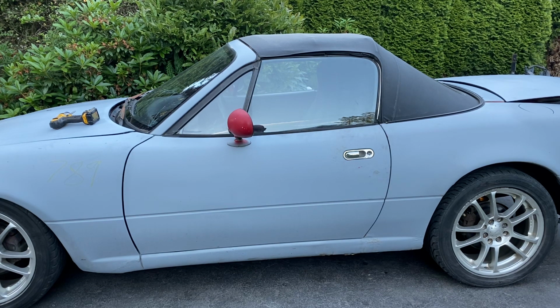So I'm going to run through a few things on what to look for on a car like this, whether you're buying it as a parts car or if you're buying it with the intention that you're going to put a bunch of money in and do some work and make it roadworthy again. This one, not going to happen. But if you're looking at something like this in the future, this might actually save you some hassle.